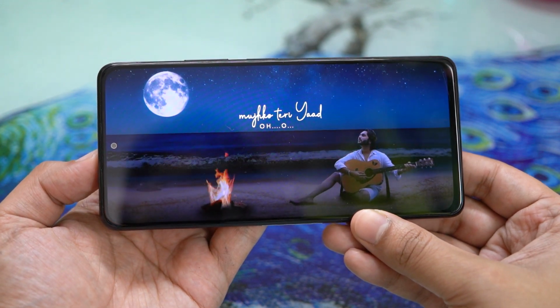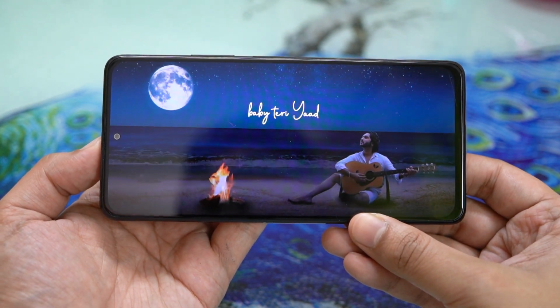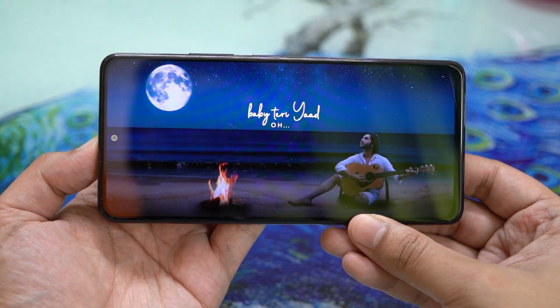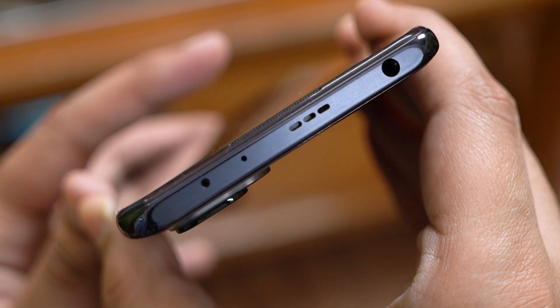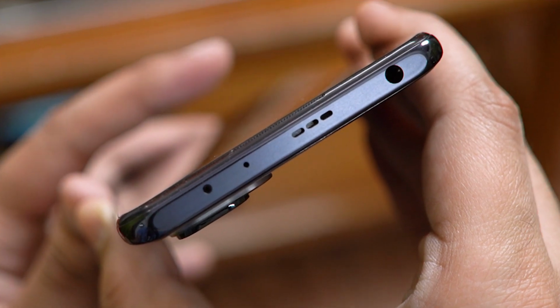I think the overall sound output is really amazing and you are going to enjoy listening to things in day-to-day usage. Finally, there's an IR blaster as well, which I think is awesome. The last time I remember, I used to control my AC and my TV using my Samsung Galaxy S5 thanks to its IR blaster, and this is why it is nice to see that in 2021 IR blasters are still present and you can get them on the Redmi Note phones. A good addition, I must say.